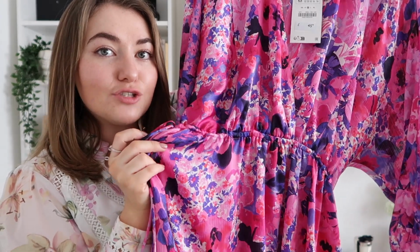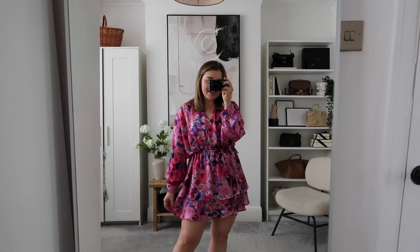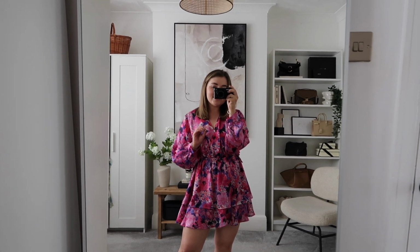Love the fact as well that this cinched in waist you can actually pull in as much as you want, so you can give yourself a teeny tiny waist if you want to, and you can always add your own belt to this as well. I think it's a really nice way of personalizing it a little bit, styling it up in any way that you want to. But I just thought this was such a gorgeous addition into my spring summer wardrobe.